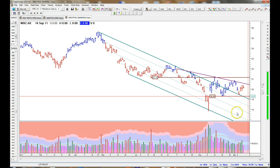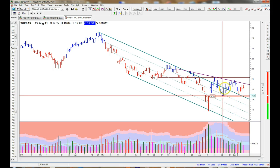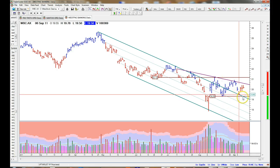I think they'd really want to get back down in there if they can and test that supply. They have tested the top of it, but on high volume. We want to see them test it now on low volume. We want to see these really low volume bars like there, coming down on narrow spread. We are actually seeing the volume getting less and less, so that's good, I suppose. But there's still supply present.